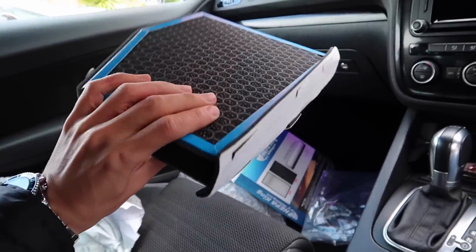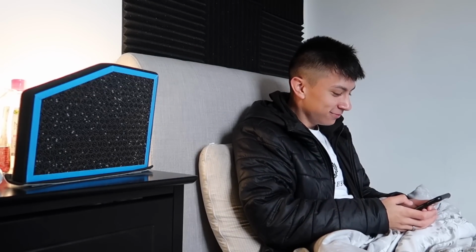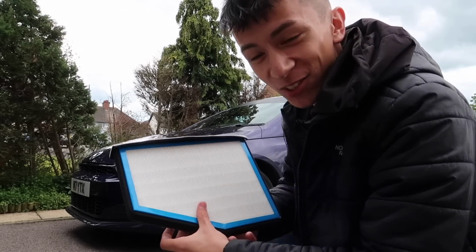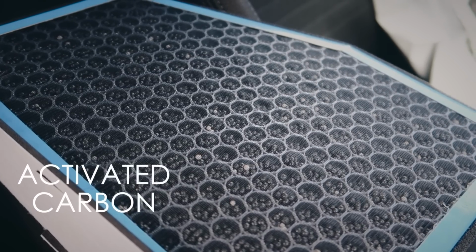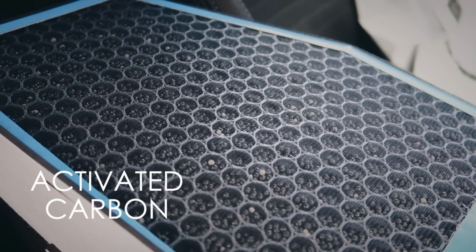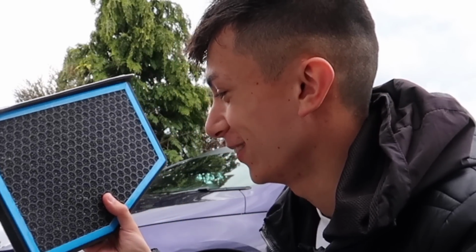It literally looks like it should be in my room as a decoration. This air filter is literally on steroids. You've got the HEPA filter in the front, and also on the back of it, I believe it's called activated carbon. There's so much science behind this air filter, it's actually ridiculous. Michael, take it away, because I'm gonna mess up if I try to talk about this.